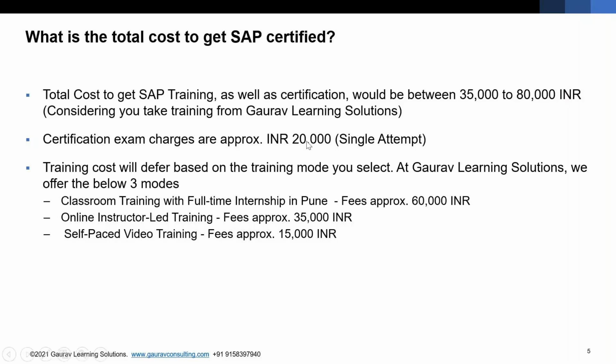Now, apart from this 20,000, the remaining is the training cost. We provide training in different modes. For example, you can go for classroom training with full-time internship, which we are starting in Pune. This is only for Pune-based candidates who can work from our office full-time. For this training, the fees is approximately 60,000. So 60,000 plus 20,000 becomes 80,000 as your total training plus certification cost.